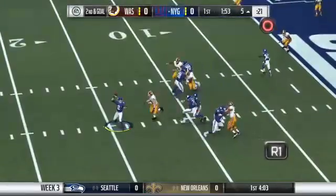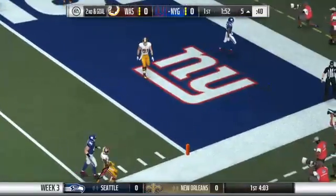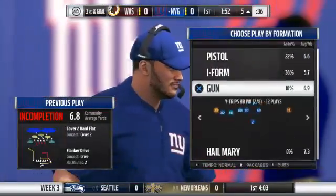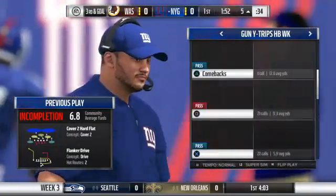Again, Ryan. And he just chucked that one out of bounds, out of everyone's reach. Maybe a wise call not to take a sack in this part of the field. It brings up third down.